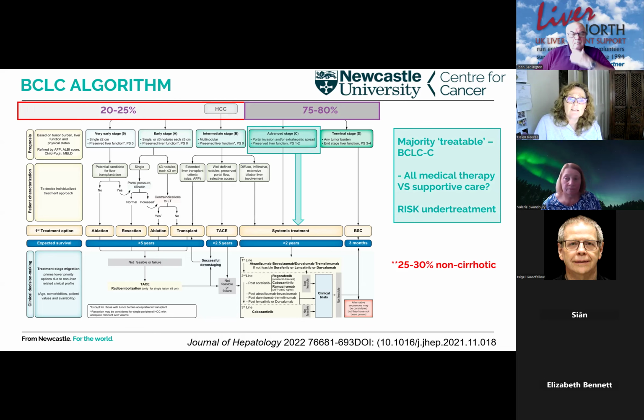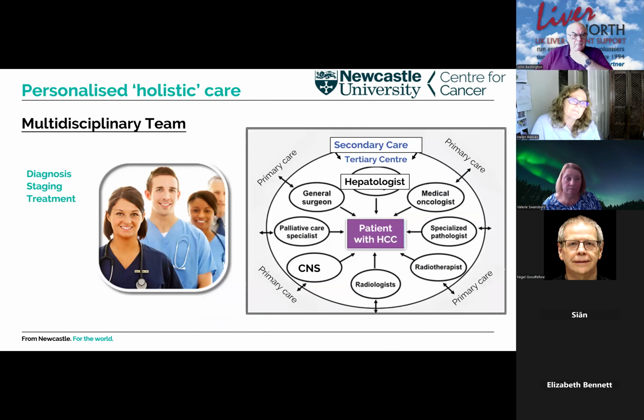And the other thing is, because people often have fatty liver disease, we know that people with diabetes who don't have cirrhosis can still get liver cancer. So they might even be able to have a liver resection. We don't want to remove the opportunity. So we don't use the Barcelona Clinic Liver Cancer algorithm. We in the UK use our multidisciplinary team.